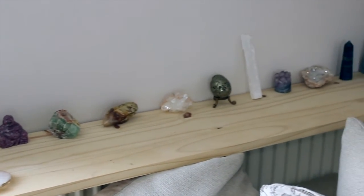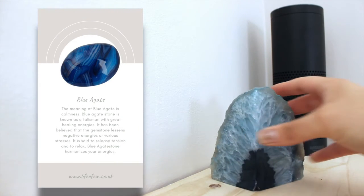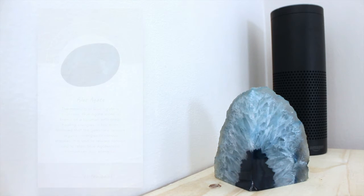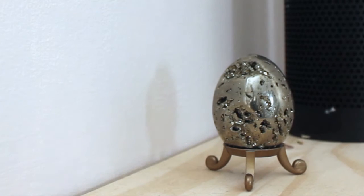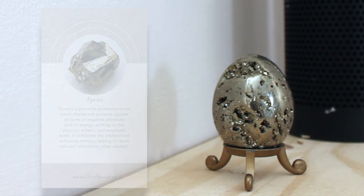So going on to the main other section of my living room, I have a blue agate bookend here. I actually found this in a normal store, and blue agate just brings calmness to you and your surroundings. It's got beautiful healing energies. And another high vibrational crystal here, lapis lazuli. If you can get your hands on this, grab it while you can. It is the most sought after stone because of its wisdom. Got some pyrite here, also known as fool's gold. This is a really good stone to obviously bring wealth into your life and to stimulate your memory.